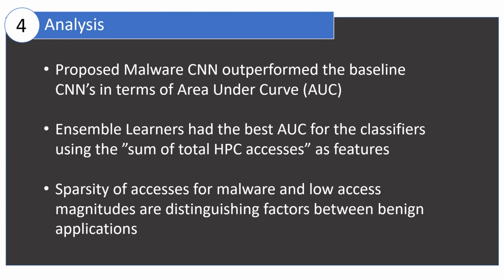And then, as far as the malware goes, we were able to identify that there's a large period of sparsity for the number of accesses of the executable malware compared to benign applications, and also the low magnitude of the actual accesses allow us to classify between the malware and benign applications using machine learning.